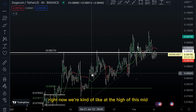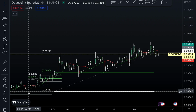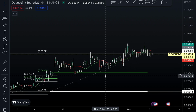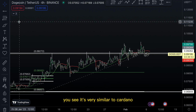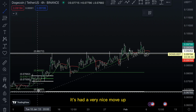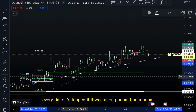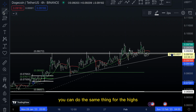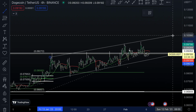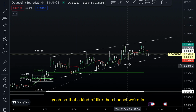Right now, we're kind of at the high of this range we've had, going from like 7 cents to 9 cents. And it's a pretty big resistance level. You can see it's very similar to Cardano. It's had a very nice move up. Like just this trend here. Every time it's tapped it, it was a long, boom, boom, boom. You can do the same thing for the highs, something like that. Yeah, so that's kind of like the channel we're in.